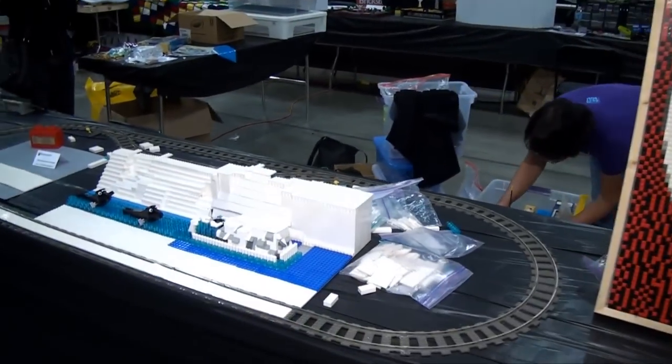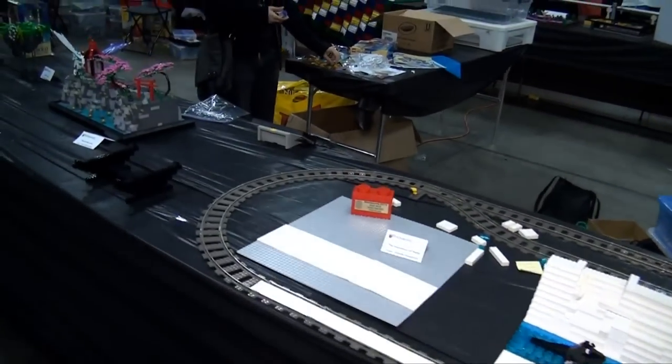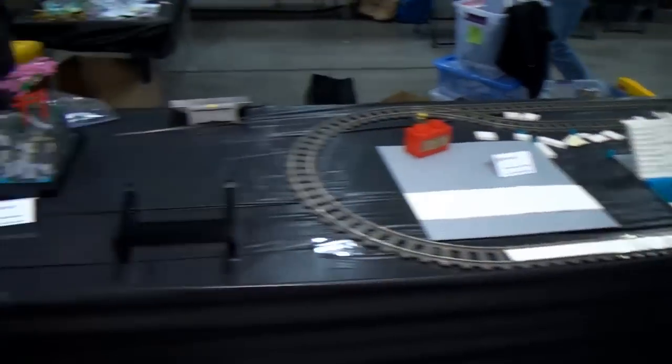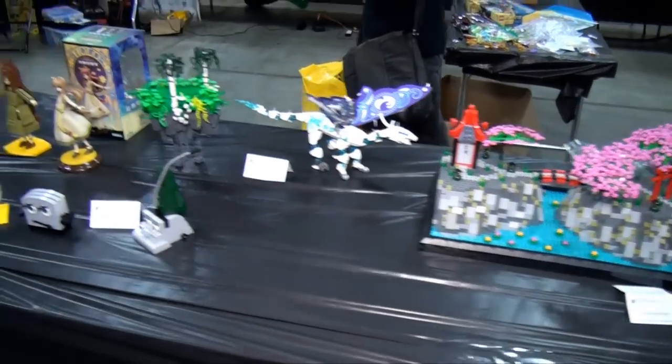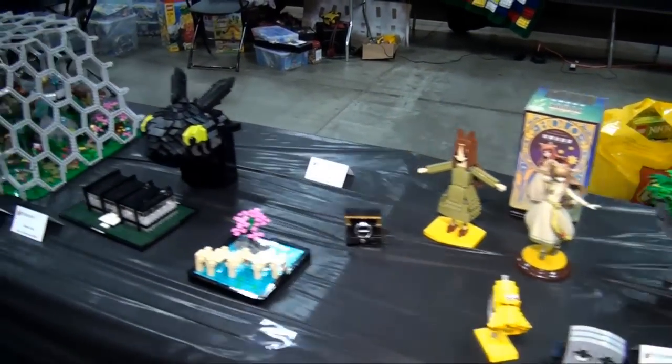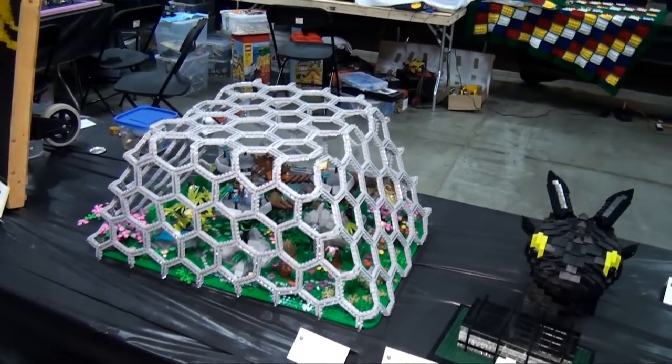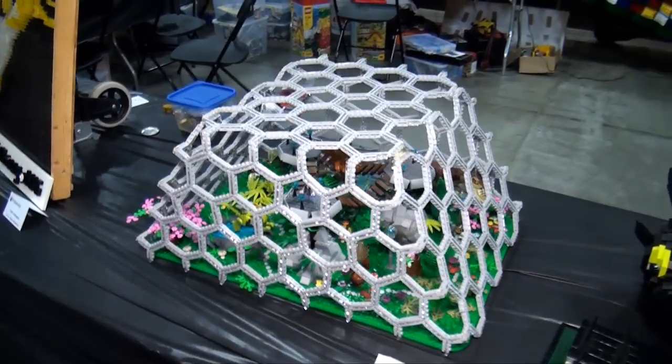Keep coming down here. Some cool builds, the Innocence of Seals. I think they might still be setting some stuff up there with that build. And then this is actually, I'm going to say before Matthew starts talking, one of his favorite builds that caught his eye right away. So I'm sure he has some great things to say about this.